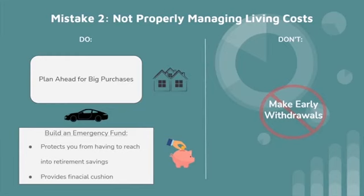Also, your everyday lifestyle is important when it comes to saving money in general. You must always ensure that your income is greater than your expenses.